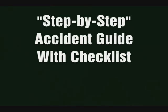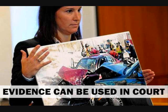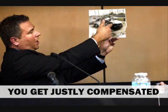and that's why we've put this app together. It's a step-by-step guide with a checklist of what to do and what not to do to help you preserve the evidence so that when it's time for you to be justly compensated, the insurance companies don't have the ability to start throwing up red herrings and saying, well, you didn't do this and you can't prove that.